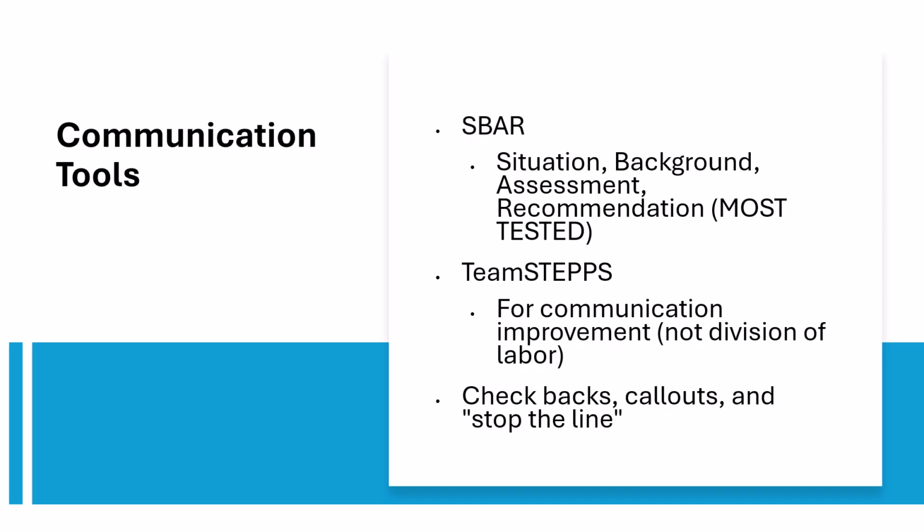Know your communication strategies like checkbacks. I'll give 0.2 milligrams of morphine. 0.2 milligrams of morphine, got it. Call-outs, announcing critical information, and stop the line, pausing when something seems wrong. In the exam, you may see questions that present scenarios where these tools either prevent or fail to prevent errors.